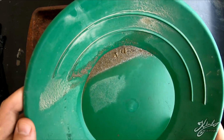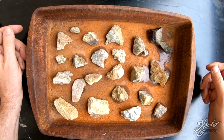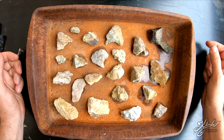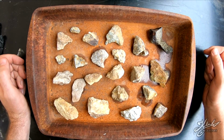I did not see any gold in here at all. I panned it down and spun it around. I didn't see any gold. So I think the next step, we're going to go ahead and crack some of these rocks open just to see what's in them, if anything. And if we don't see anything, we'll just powderize it and process it with chemicals and see if we can get any gold out of it.